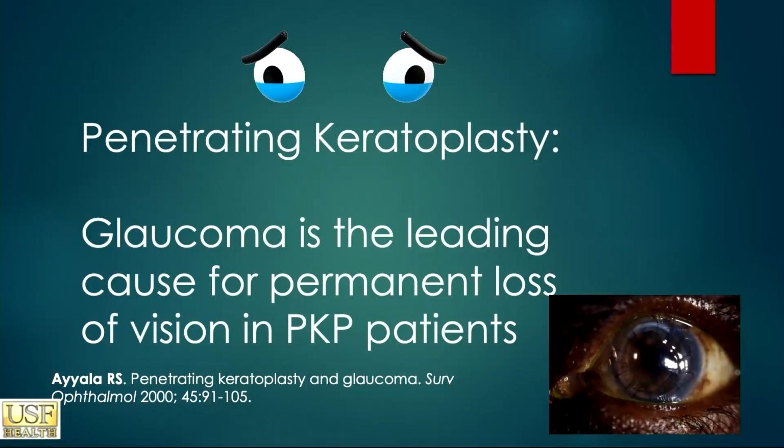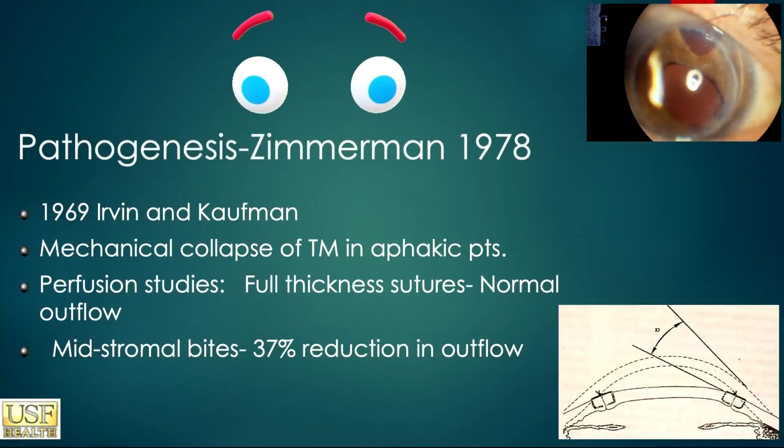Now, penetrating keratoplasty: glaucoma is the leading cause of permanent loss of vision in PKP patients. We have published extensively on this in many venues. As for the pathogenesis, Zimmerman, along with Irvine and Kaufman, back in the day described it: mechanical collapse of the trabecular meshwork, especially in aphakic patients, is the reason why this happens.